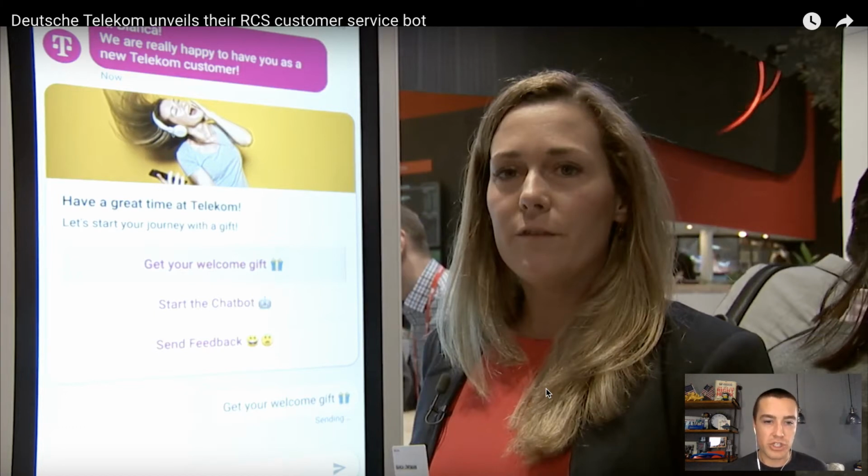As you can see there, she just clicked get your welcome gift, and she did it on her mobile device, not on the big one. When she did that, you're going to see below that it says get your welcome gift, and it says sending. This means that when she clicks that, it's creating a message and then sending it. And usually in the demos that I've seen, it disappears. So it is kind of like clicking a button, but if you look closely and really fast, you'll see that it creates a message, sends it off, and then deletes that message.